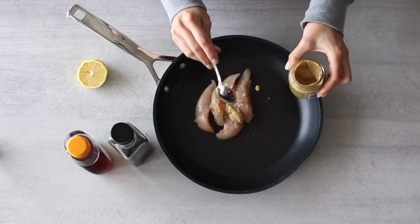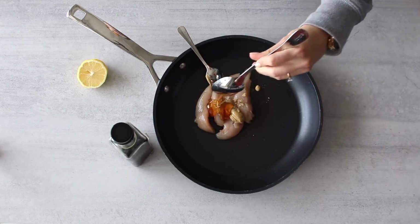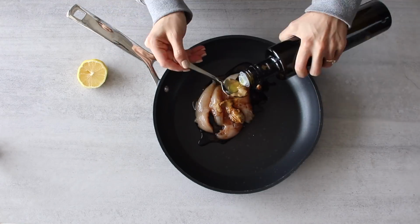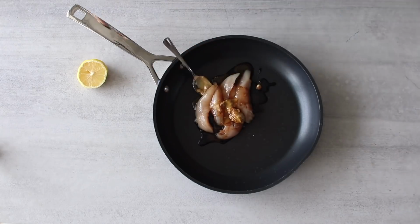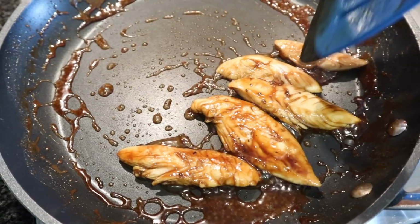Then about 1 to 2 teaspoons of Dijon mustard, I hope I'm saying that right, with 1 tablespoon of honey, 1 tablespoon of balsamic vinegar, and about 1/2 teaspoon of oil. Some sea salt, some pepper, some lemon juice, and toss that all on the stove over a medium to high heat until it's fully cooked.